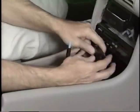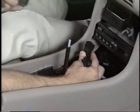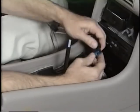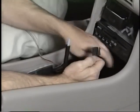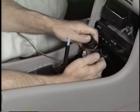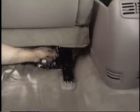Use the Y harness to tap into the switched ignition and ground feeds at the console. If the vehicle you're working on doesn't have these in the console, you'll need to find a switched ignition power source and a good clean ground elsewhere in the vehicle to power the phone. Locate the slit in the carpeting and route the Y harness under the carpeting to the rear seat area.